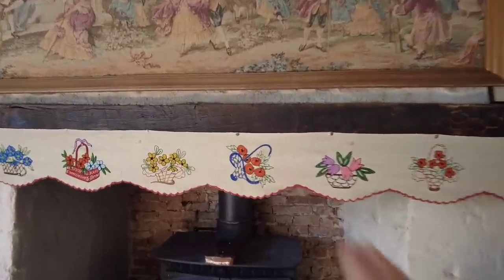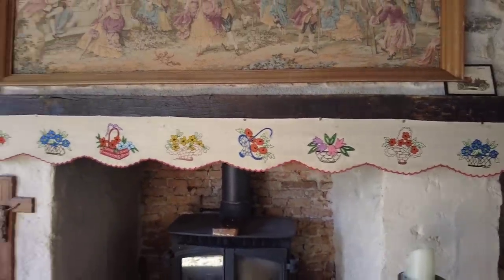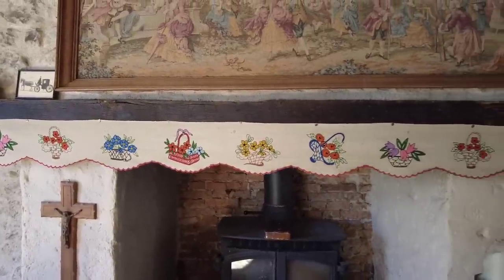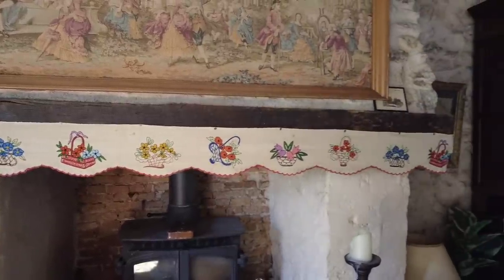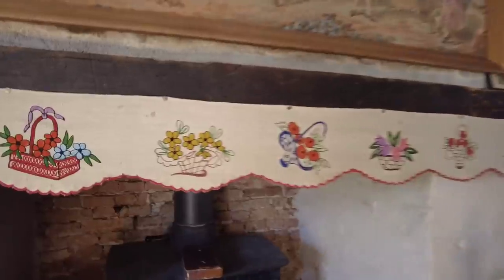Cloth on the mantelpiece, this one, was given to us from a friend in Normandy. She bought an old house, a large old manor farm, and she gave me this. It's so pretty, hand done.